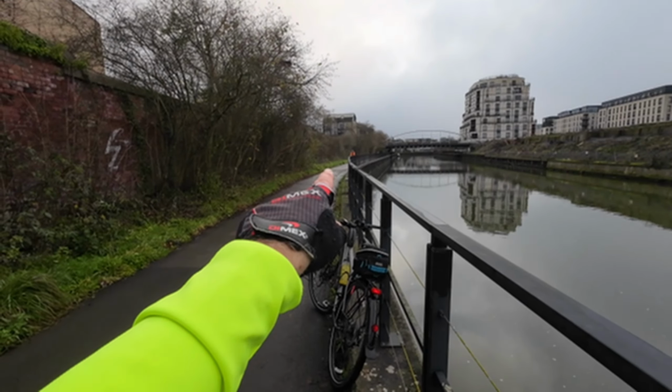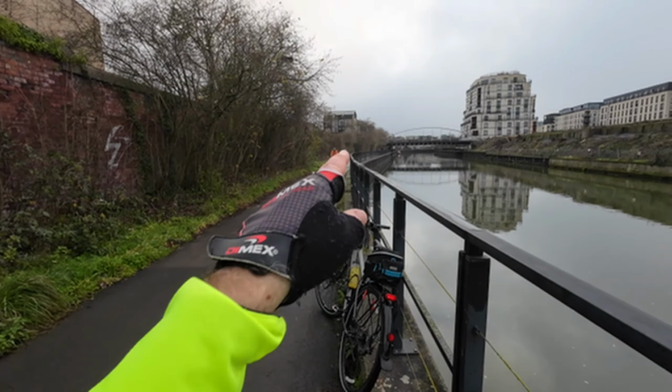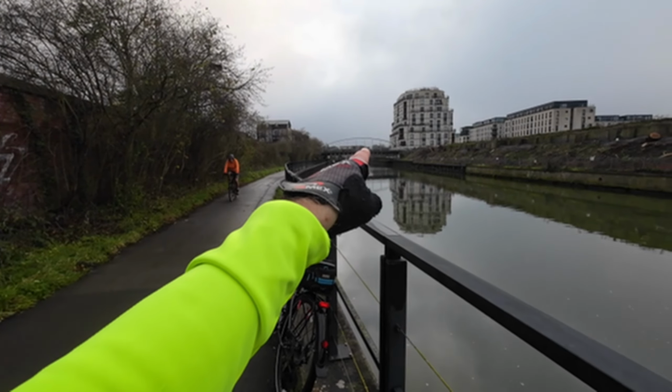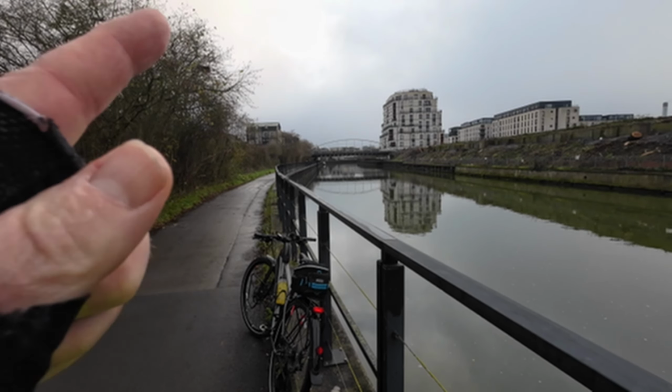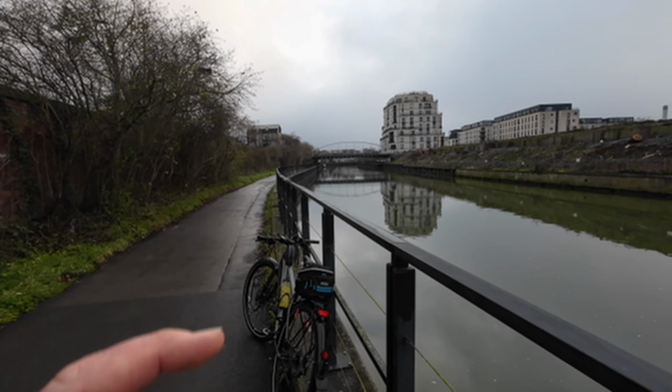So you can see it's a popular way for walkers and cyclists to get into town. We're just going to go along here about another half a mile, then we'll turn off left, cut through the back streets of Bath, and that's where I'll start talking to you about the third point of Roman interest.